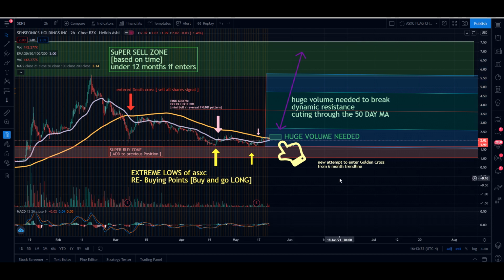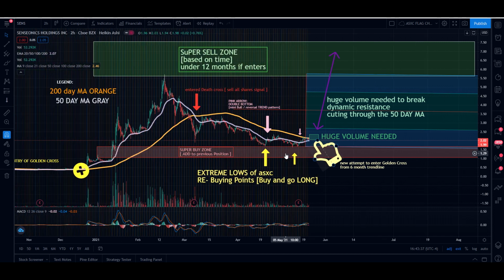Now, again, you have to pay attention to this arrow finger moment where I'm showing you. This is a new attempt to enter the golden cross in the 6-month trend line. This means that it really is a vital, pivotal point for this company, for this stock. If the overall biotech sector starts becoming bullish, if all of the biotech companies like Sense Surgical, Butterfly, CRISPR, Fold Technologies, if all of them are able to reverse and go bullish, so too will Senseonics, because the entire flow of the money will start entering this sector.